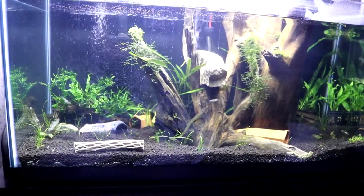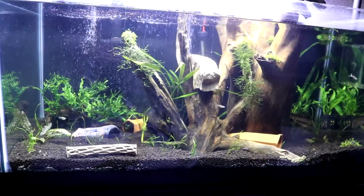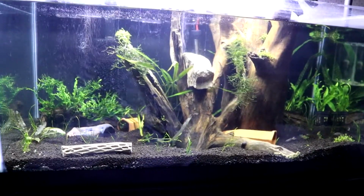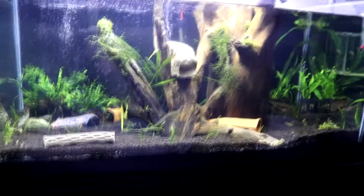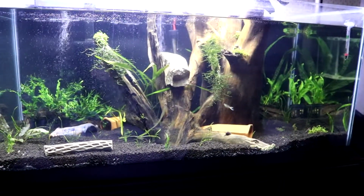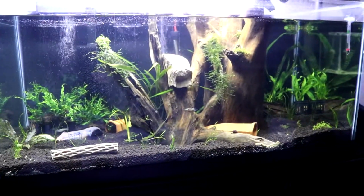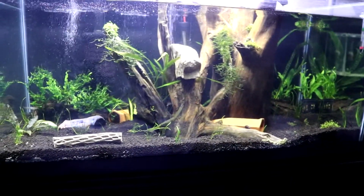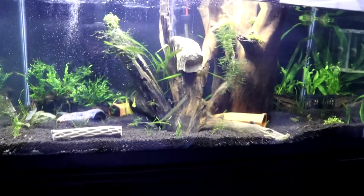I've done 1 water change on it since I got it. I did that before I added any fish to it. I've had the Endlers in here for about 24 hours, and I've had the plecos in here actually for a couple of weeks. But I absolutely love this tank. The colors are so awesome on these Endlers. They're just so bright and beautiful.